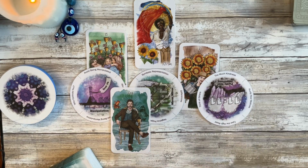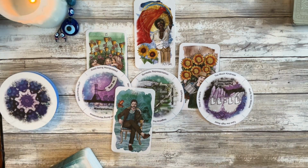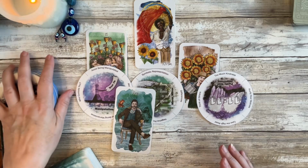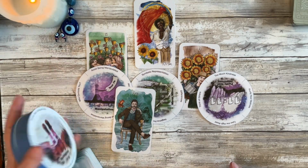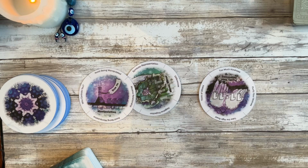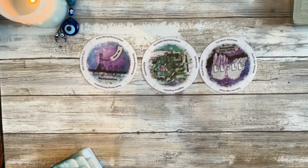So this, I have to say, I've gotten a lot of decks in this year, and I love everything I've gotten in, but the one that just kind of makes me giddy when playing with it has been this one. When I say I spend an entire day just pulling cards and reading things differently, I did.